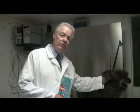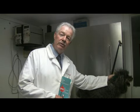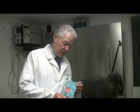Some dogs actually have allergies, and they are itching and scratching because they're allergic to something, whether it be their own food or pollen in the air. And sometimes we actually like to test those animals, and we take a little blood sample and send it off to the lab, and they will tell us precisely what your dog's allergic to. If you look under this area here, you can see what the dry skin would look like.